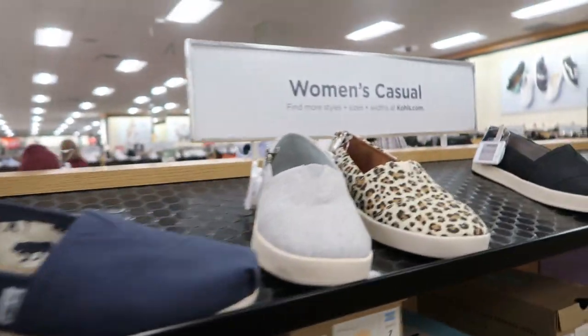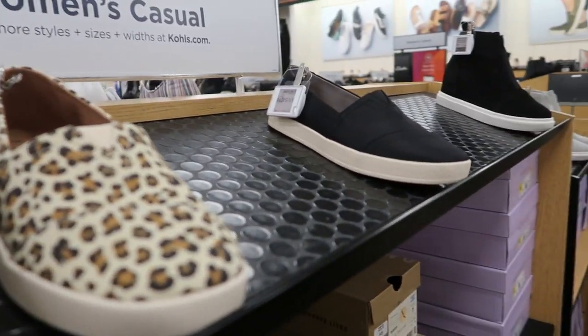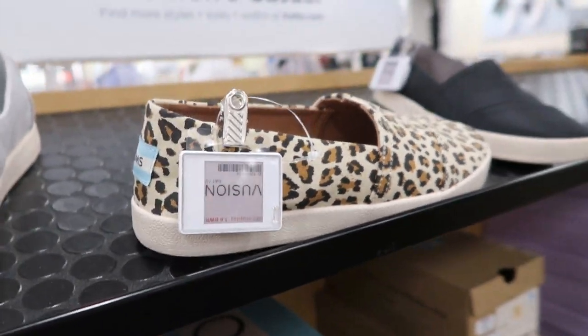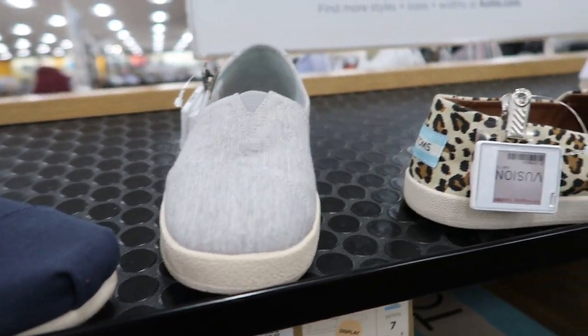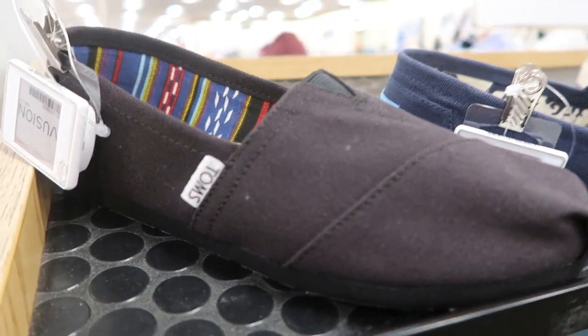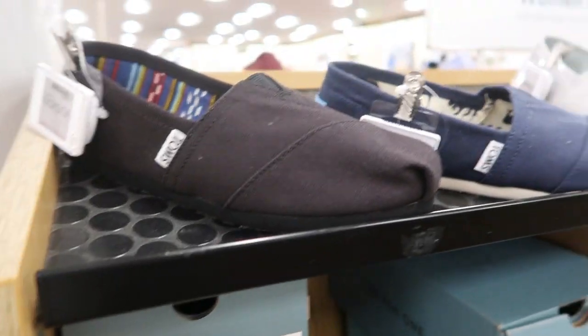There's some new Toms. So these leopard. It says they're $59.99. So that's what they look like from the side. They also have them in the basic black, gray, and navy. And then the all solid black is also $49.95.